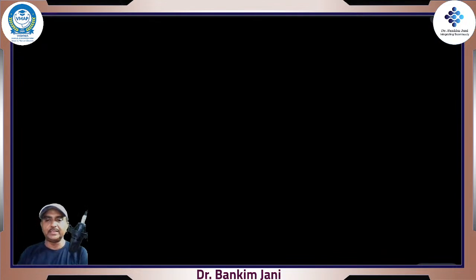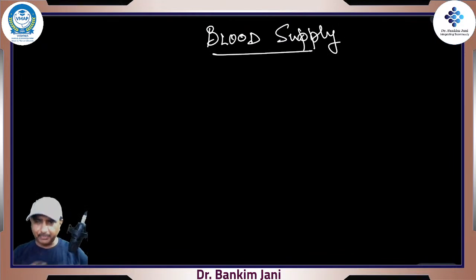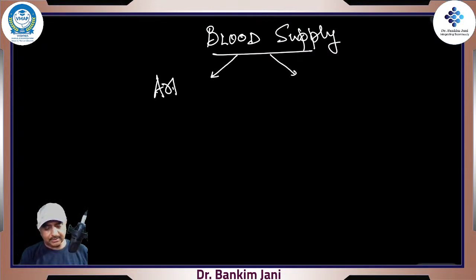Why do we need these sinuses? First thing, now let's dive slightly deeper into the blood supply. Next time we'll be taking the blood supply in complete depth. Every part of the brain and every artery we'll be watching, right? The entire circle of Willis. But in a nutshell, blood supply always goes like this, that there are arteries, there are veins.